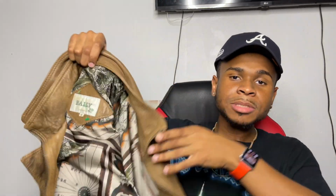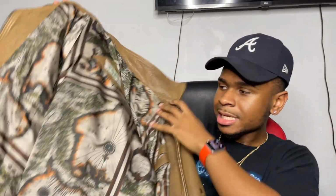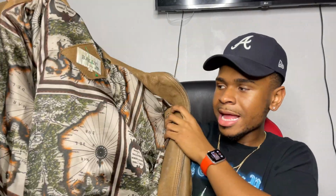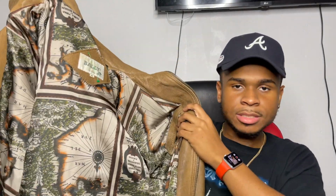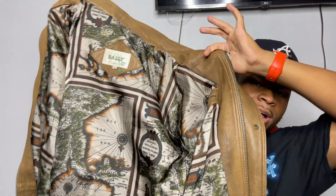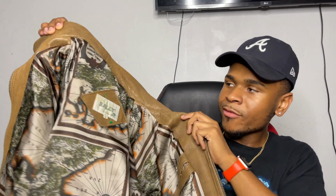When it comes to the map inside, I'm not too sure what it is because it has a few different things. It says something like "made in terror," and then "made in order," so I'm not really sure what it actually is, but overall I feel like it's super fire. Even though you guys aren't going to be able to see this when I wear it, I feel like it's just dope. When I take it off, it's kind of a cool conversation starter.